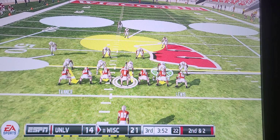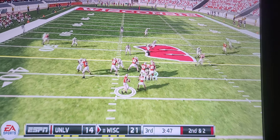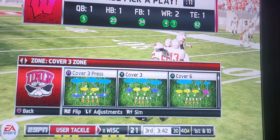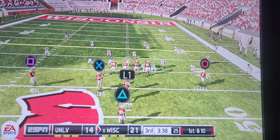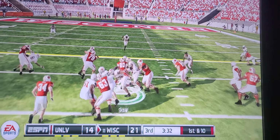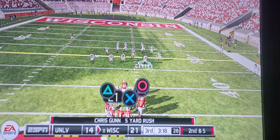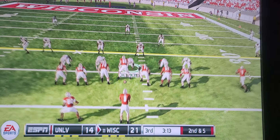Come on. Oh my God. Why is there no one guarding these guys? Get a guy over there. I have been using Carter this whole game, just to know. My team should be doing better. Tackle. Okay. Jesus, can we please stop them? It's so hard. How hard is it to stop this team?